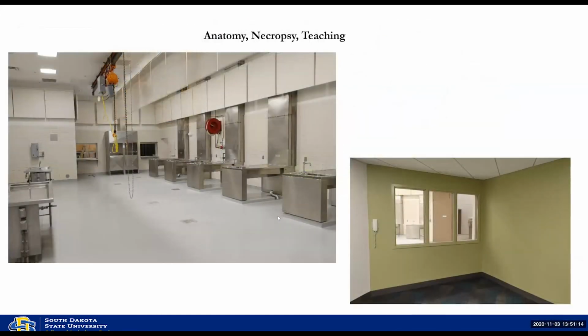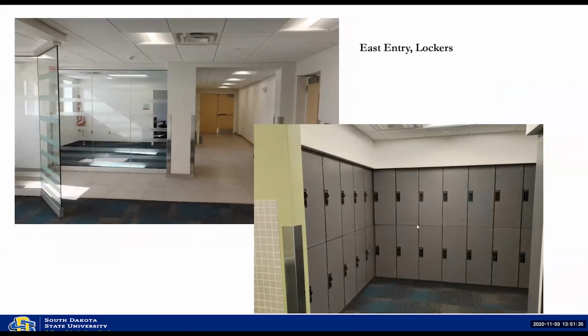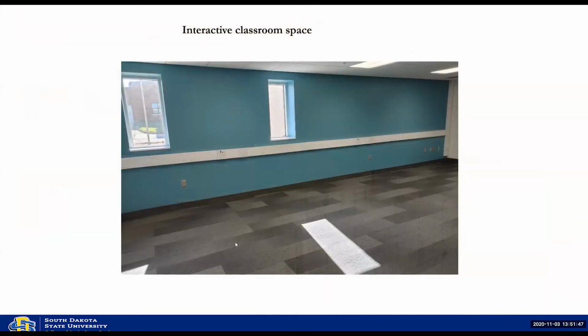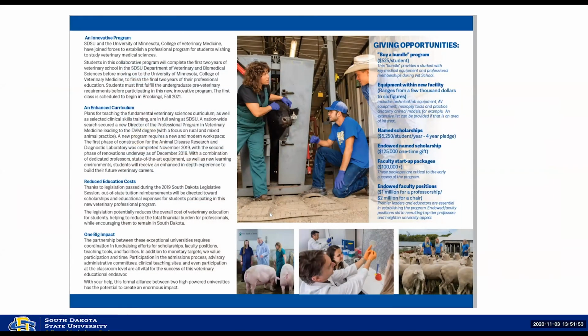So these are just some pictures of the renovated area that will be used for some of our teaching. This is the old necropsy floor that's ready for anatomy students. And this is the entrance looking into the anatomy room there. This is the lab area for the veterinary students, and this is one of the classrooms. And then this is the locker area, and now we just need furniture for a lounge area. So if anyone wants a room named after themselves, if you donate some furniture, we might be able to do that. It's one of the classrooms. So there's plenty of giving opportunities for scholarships for students and so on.